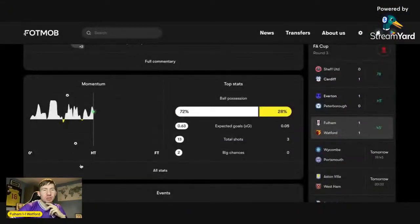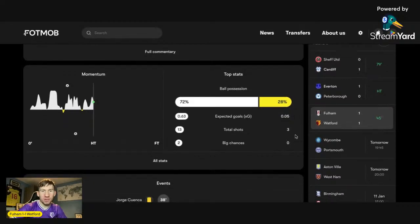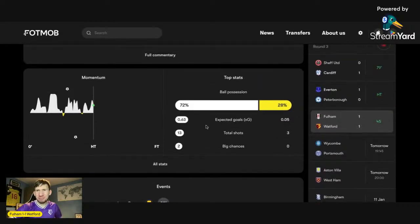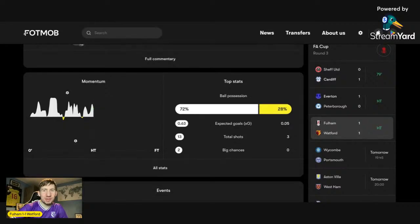Here we go. So you can see, talking about dominance, if you look at match momentum, which shows essentially how the swing of the match is going, which team is more likely to score at any given moment, you can see Watford's goal is very much the outlier in this chart. Fulham, look at that, really dominant. There's only a couple of yellow spikes in there from a Watford perspective. Clearly much higher possession, much higher expected goals. 13 shots to 3 that Watford have had, and 2 big chances created to Watford's none. So I would say very much, they have been a dominant side, absolutely.